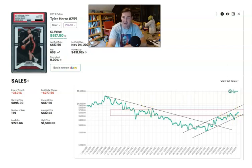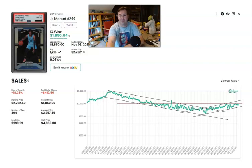So I don't know. Maybe I should have looked at that one again here. But yeah, the silver looks like it's in for a pause as well. So the base looked like it was stretched. Silver looks like it's maybe in for a little bit of pause.